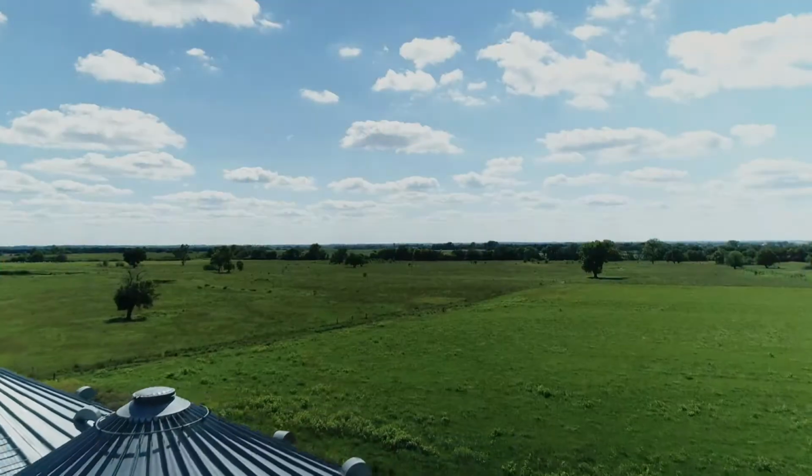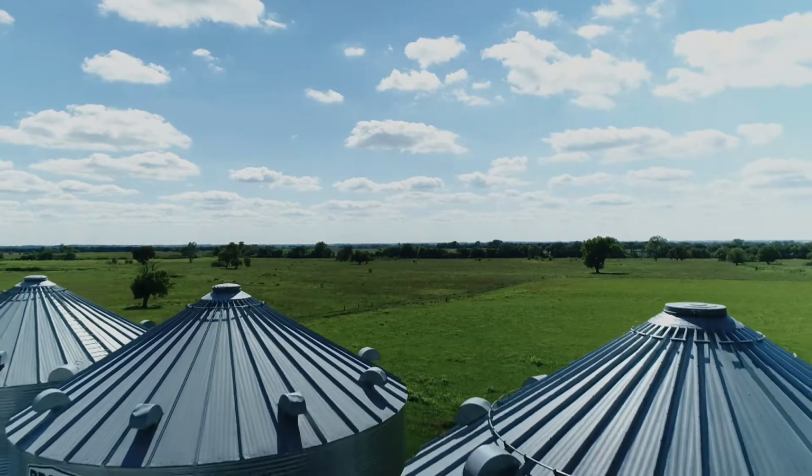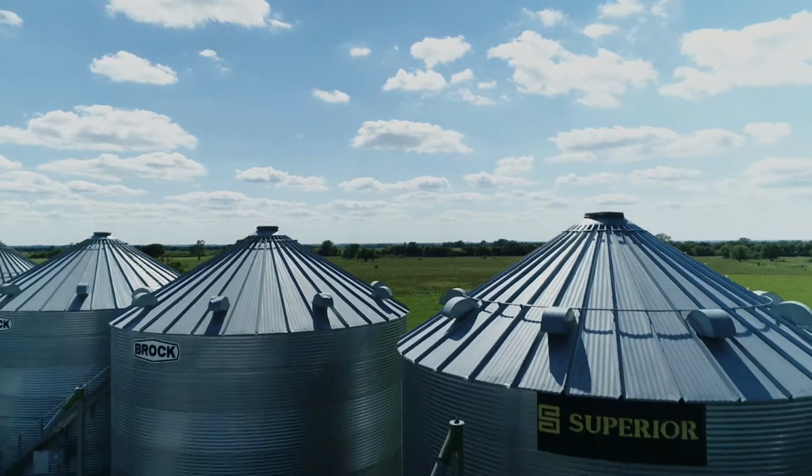What are some general rules to follow when it comes to grain bin storage? Does it all come down to just keeping that grain the right temperature, keeping it dry? What other recommendations? That really is the basics, temperature and moisture. If you can manage those two things, you've got a leg up on the game.